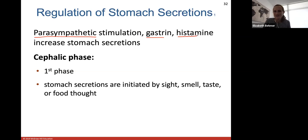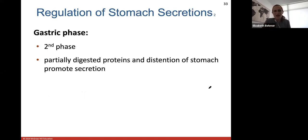The cephalic phase is the first phase of stomach secretion. And again, gastrin and histamine are different types of hormones that will increase stomach secretions. Stomach secretions will increase, first of all, when you see food, smell it, taste it, or even think about it. Your stomach will get ready to start secreting some of these juices to help break food down.